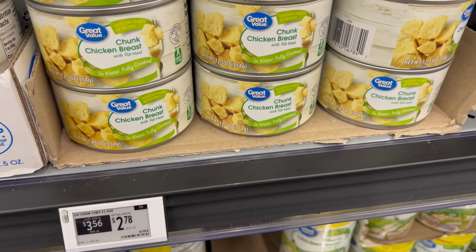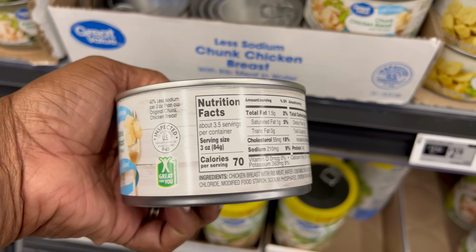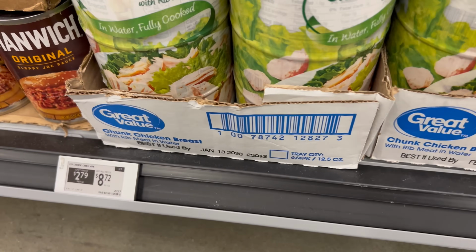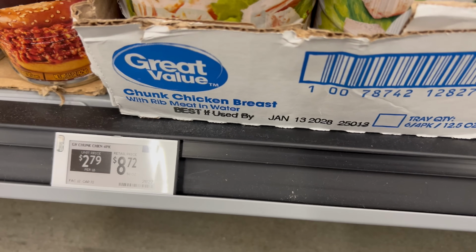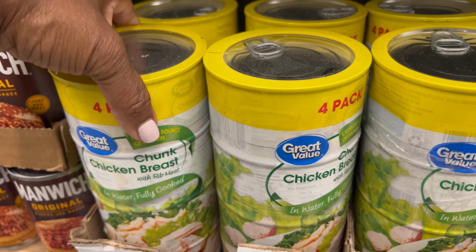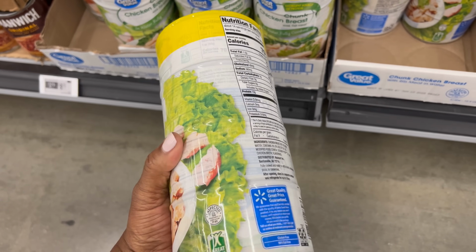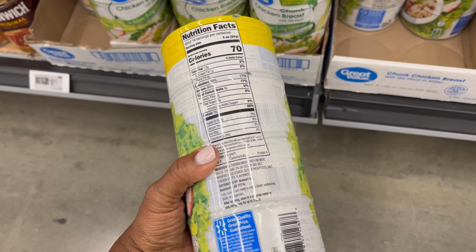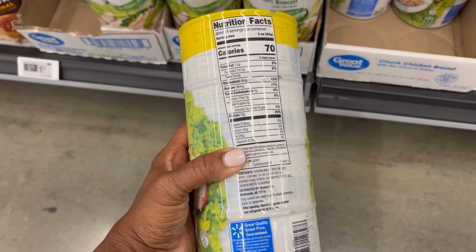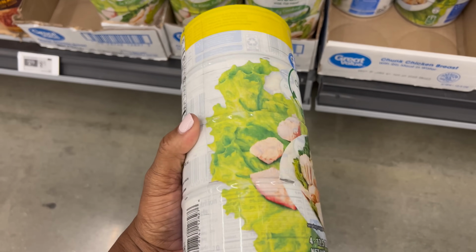Now, since I can only afford to buy one of these versions because my budget is tight, I'm trying to stay under $40, I decided to go with the chicken. I wanted to buy the one with less sodium, but that was not the least expensive, so I decided to go with the regular version. And as you can see here, I'm looking to see if the 4-pack is cheaper. For one single can, I noticed that per pound it was $3.56, but for the 4 cans it was $2.79. So I decided to grab this 4-pack of chicken.